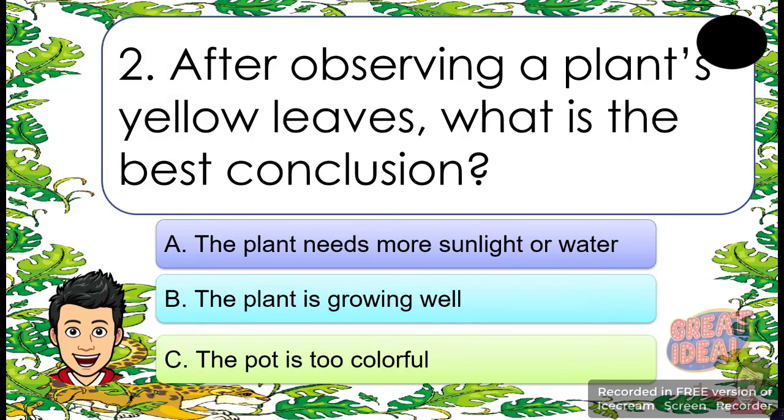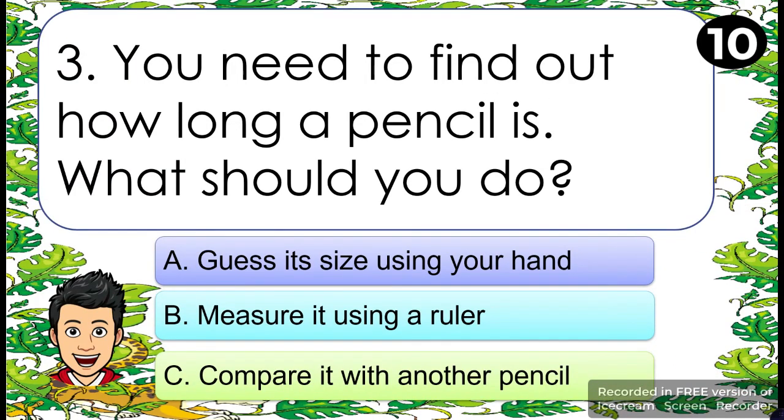Number 3, you need to find out how long a pencil is. What should you do? A, guess its size using your hand. B, measure it using a ruler. C, compare it with another pencil.